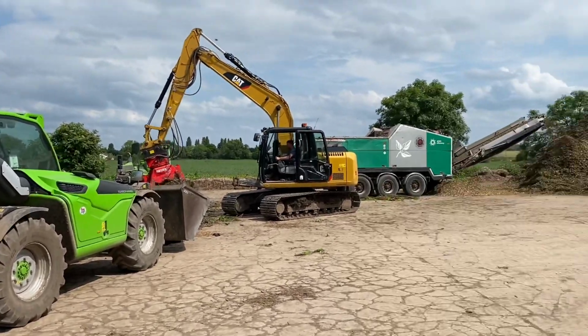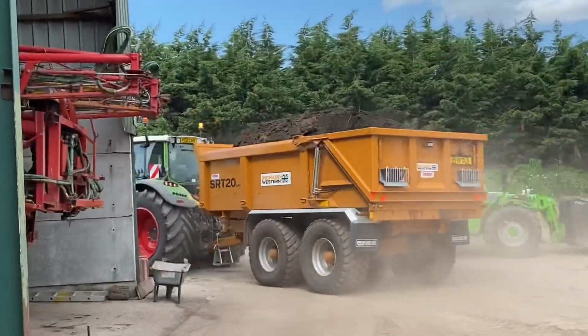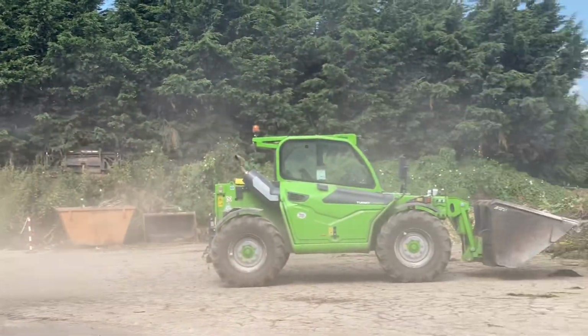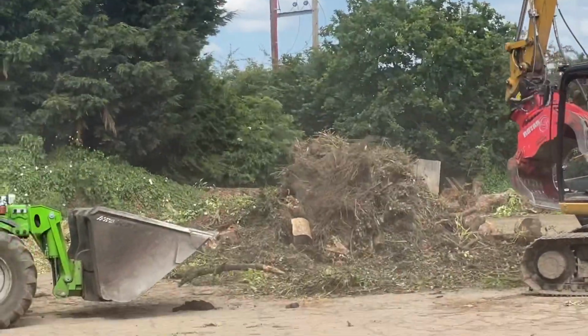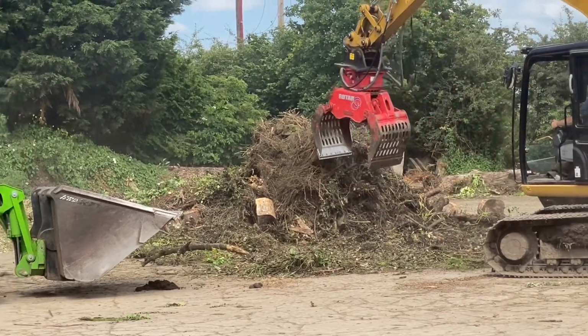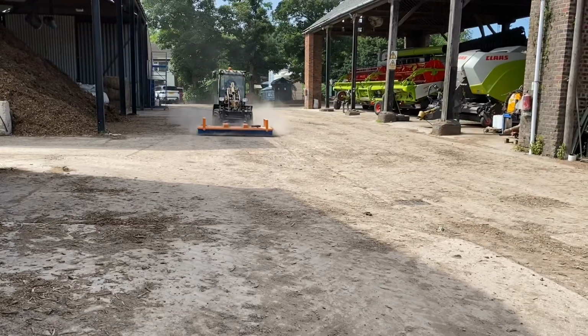And James is doing a little bit of chipping here. Sam's just moving a bit of soil out of the yard. James is just sorting that out. It's a skip and come in and have a bit of rubbish in it. We're just processing it, putting the rubbish in the bucket. It's going too quick, I think.